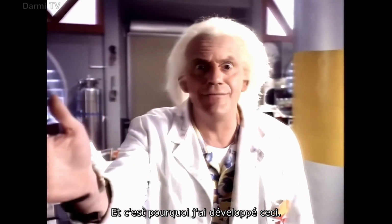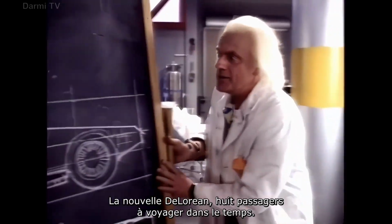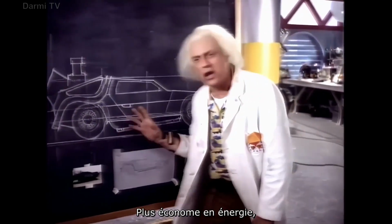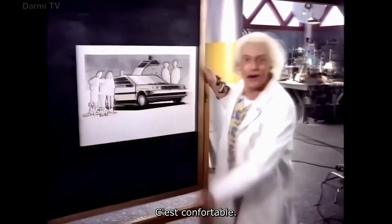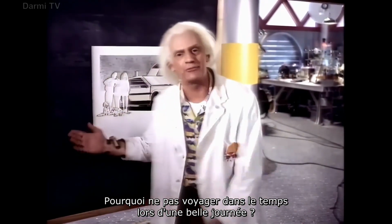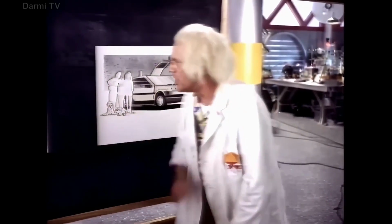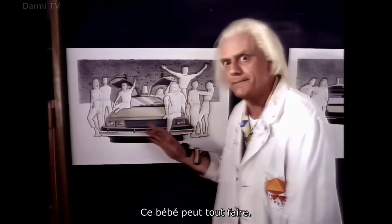And that's why I developed this, my ultimate scientific achievement, the new 8-passenger DeLorean time vehicle. It's faster, more energy efficient, and it's a convertible. I figured if you know what the weather's going to be like in the future, why not just time travel to the sunny days? Whether it's an intergenerational carpool or a quadruple date through time, this baby's got it.